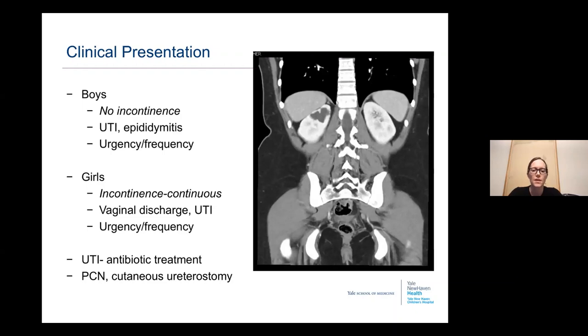Girls can present with continuous incontinence, and it's important to tease that out with families, because some families say she's wet all the time, but that doesn't mean she's actually constantly wet. It just means she's frequently wet, but has dry intervals. There can be a vaginal discharge or UTI, and girls can also have lower urinary tract symptoms.